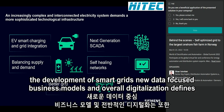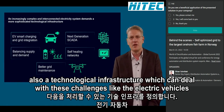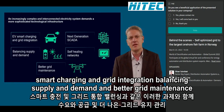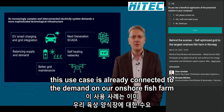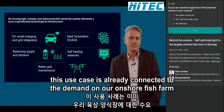With the development of smart grids, new data-focused business models, and overall digitalization defines also a technological infrastructure which can deal with these challenges, like the electric vehicle, smart charging, and grid integration, balancing supply and demand, and better grid maintenance. With online monitoring via cloud, we can predict, prevent outages, or support the fault location. This use case is already connected to the demand on our onshore fish farm.